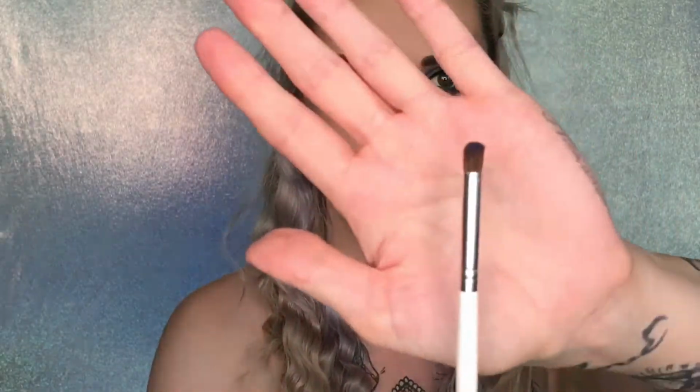This brush has been perfect for getting in the outer corner and just kind of packing it onto the outer corner. I've always been looking for something like this. This is the perfect size for my eyes anyways. And even for dragging up into the crease, this brush is perfect, and I think it was only like $2. I'm pretty happy with this brush.